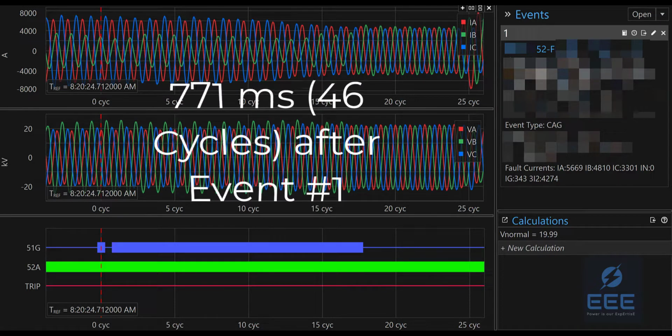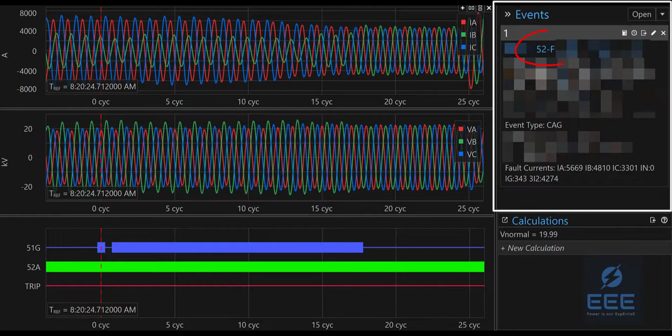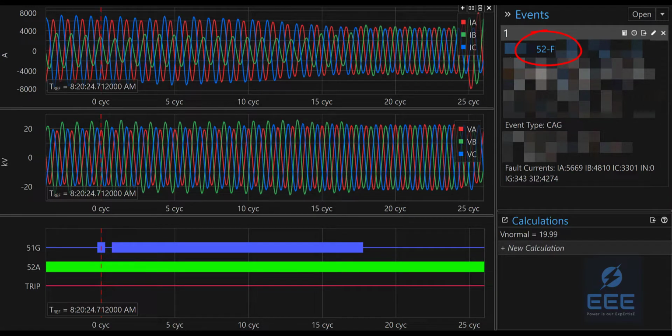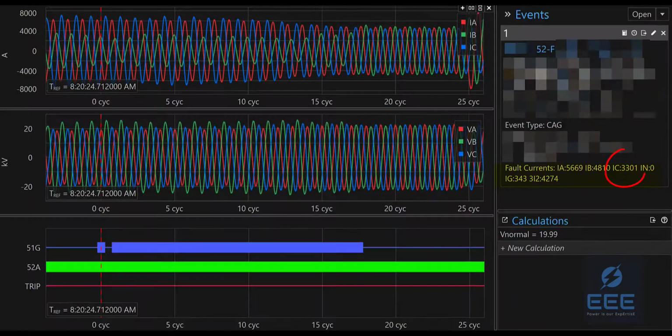Once again, we can see the instantaneous sine wave value. On the right, you have event summary with the same relay 52-F. The event type is now CA ground, phase to phase to ground. It is no longer AB phase-to-phase fault as shown in event 1. Remember, this event type is sometimes incorrect as evolving faults are a challenge for the relay. Peak values of current are here. Unlike in event 1 where IC was 40 amps, IC is now 3300 amps.